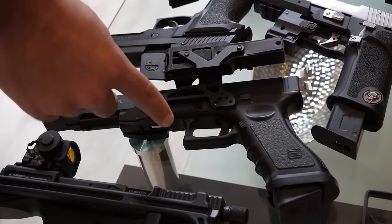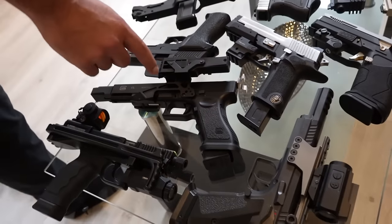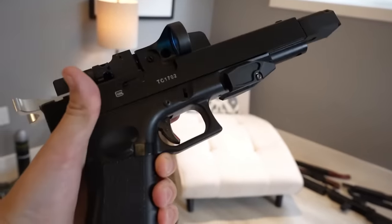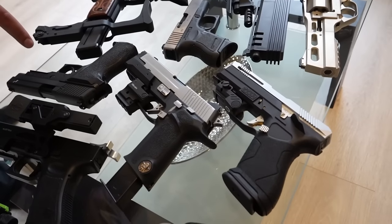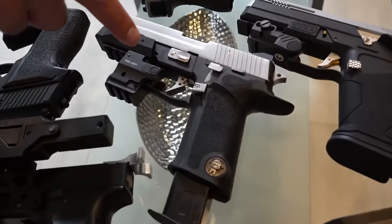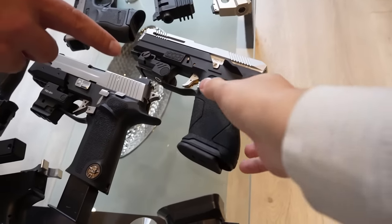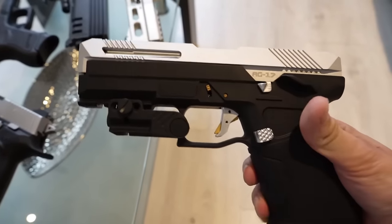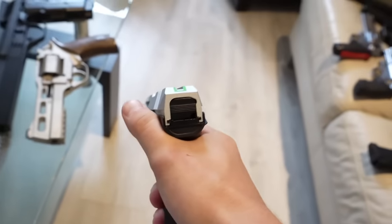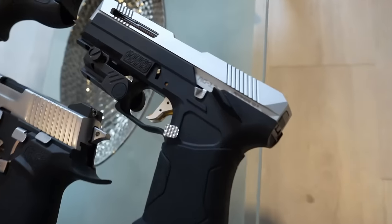God, who makes this one? Glock 17L. It's not a common one. I've actually never seen a 17L. And then after that, Marui SIG P226 E2. Beside that, WE Virus. Beside that, this is a HFC AG17. It's like a funky looking futuristic Glock. Yeah, it's got some weird iron sights built into the slide.